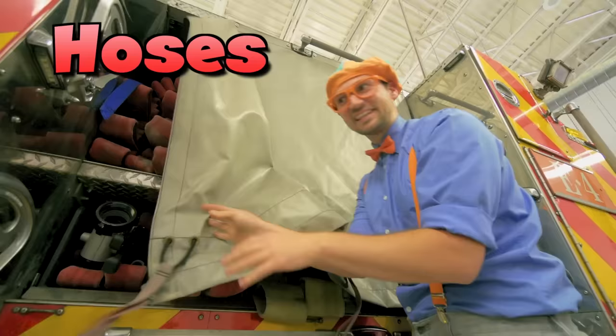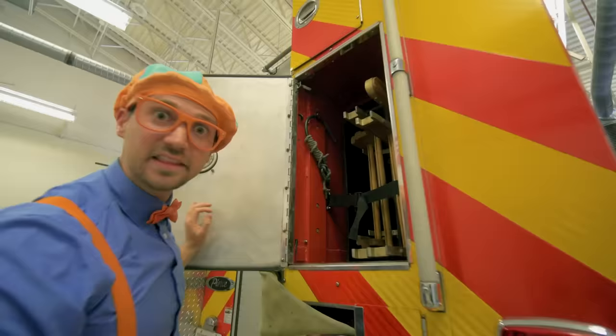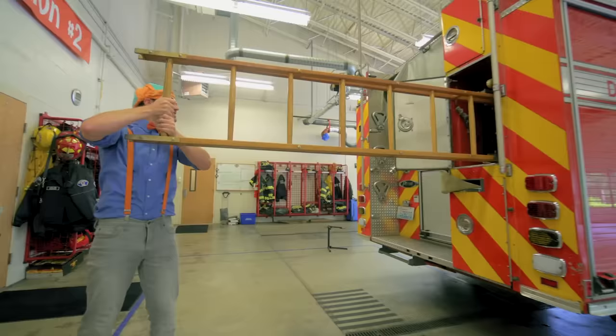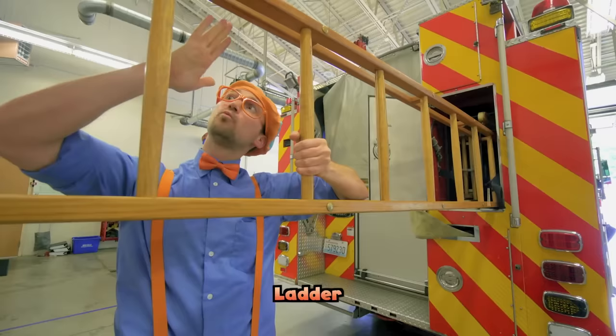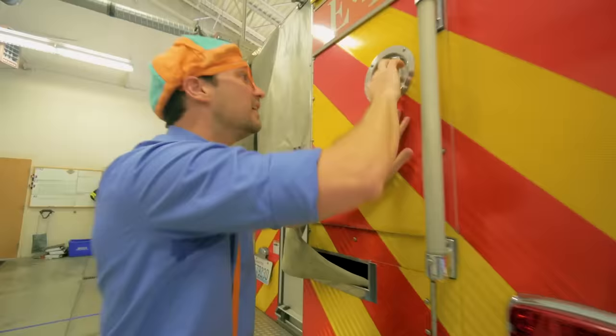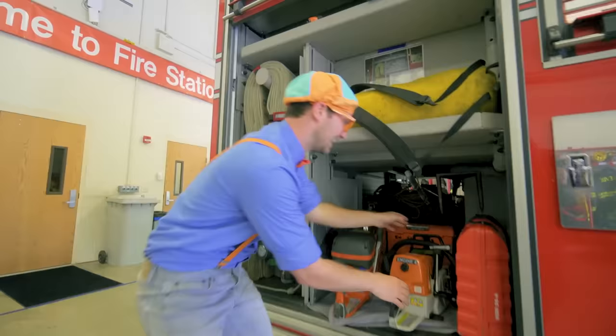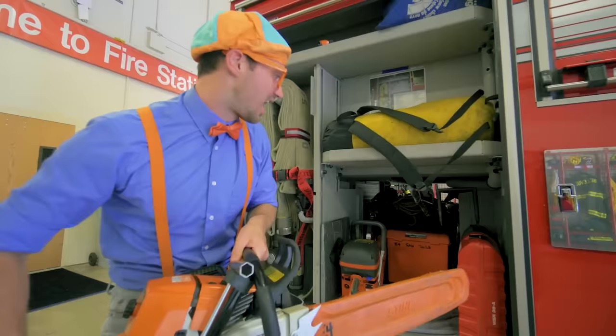Hey, here's a compartment. Oh, look in there! Whee! This is a really big ladder! So then the firefighters can go up really high and save people off of roofs and windows. I'll lock it back up. There we go. Ooh, what's in here? Huh, hey! Yeah, a chainsaw! Wow! There's so much great equipment on a fire truck!